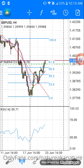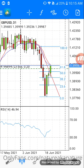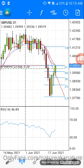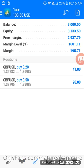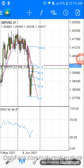Look at your RSI, Fibonacci. It retraces all the way back to the 61.8 level. It might even go higher. On the daily, it's at the 61.8 level, which is 1.39987. We're hoping price goes a little higher, maybe to 1.40640. Or it might not. It might just go to 61.8 and then retrace back down in a downtrend for the overall direction. But this is basically how you trade it. You can see prices going up. Just wanted to show y'all this.